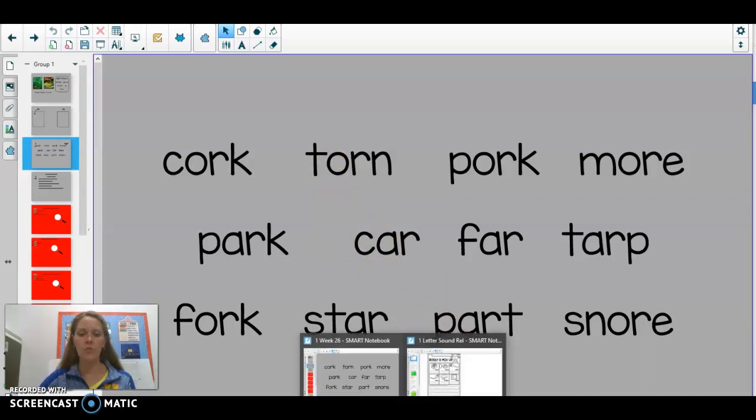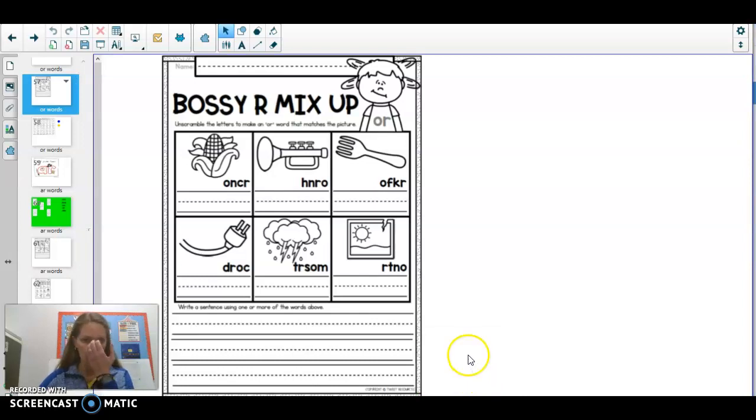And also to go along with that, we have a Bossy R mix-up. This is the OR page. This is like the AR page we did yesterday. So your homework page would be this one. You have to unscramble those words to find that picture there, and then write it neatly here in the blank. And then pick one of these OR words here to write a sentence about.